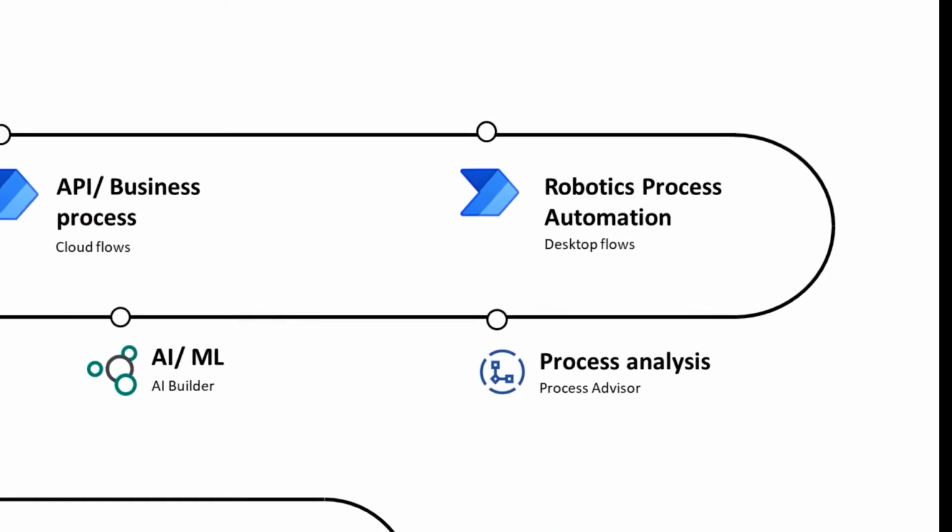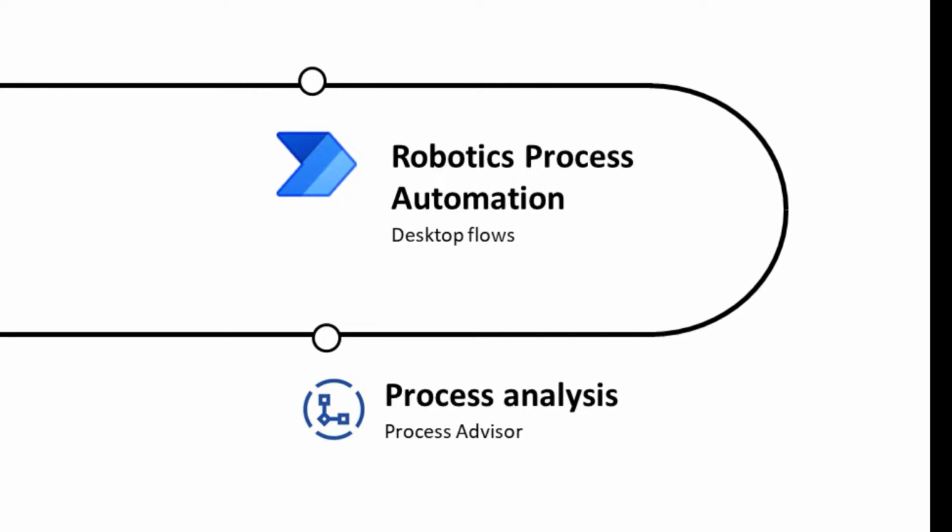From there, moving into process analysis with Process Advisor, which is a great tool. It allows you to gather a tremendous amount of information very easily from users to see what they're working on, how they're doing their work, what the steps are, and it brings visibility to that.